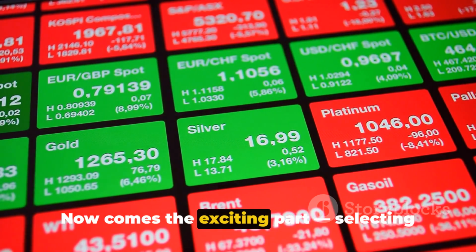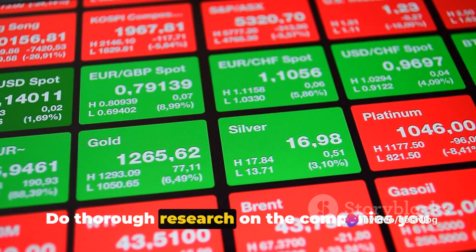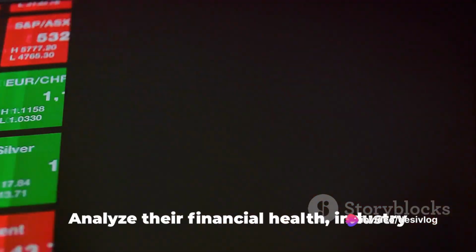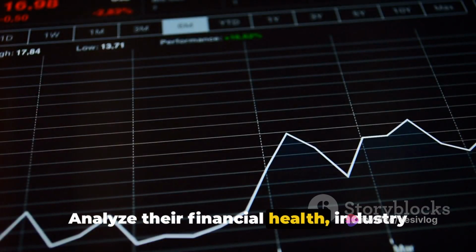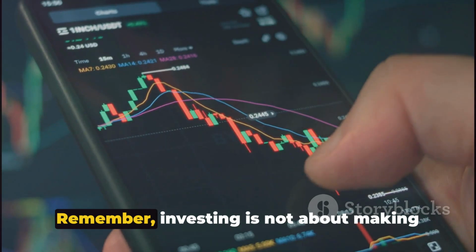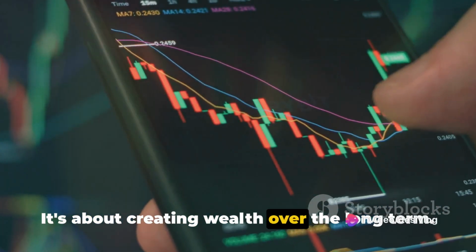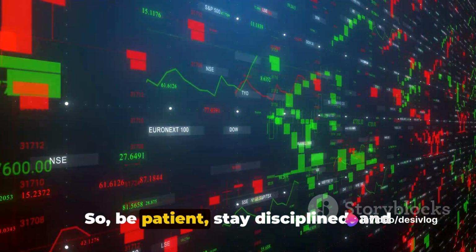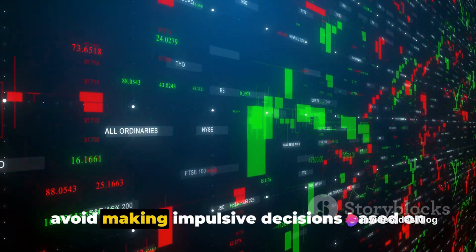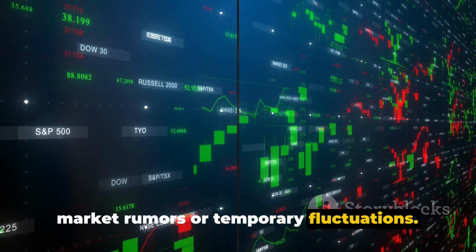Now comes the exciting part, selecting the shares to invest in. Do thorough research on the companies you are interested in. Analyze their financial health, industry position, and future prospects. Remember, investing is not about making quick money. It's about creating wealth over the long term. So be patient, stay disciplined, and avoid making impulsive decisions based on market rumors or temporary fluctuations.